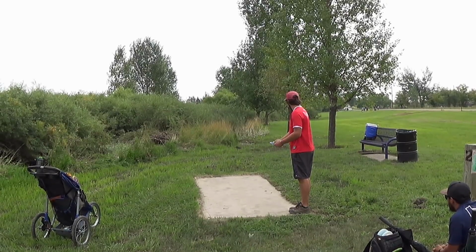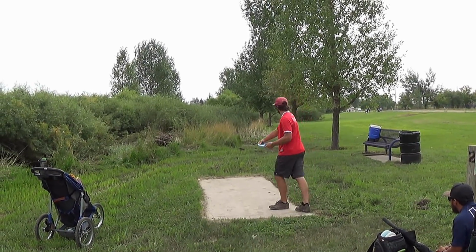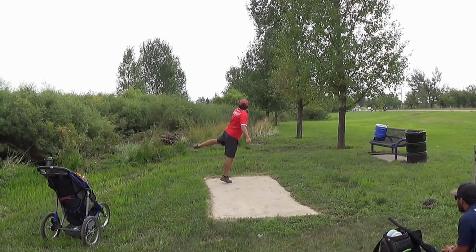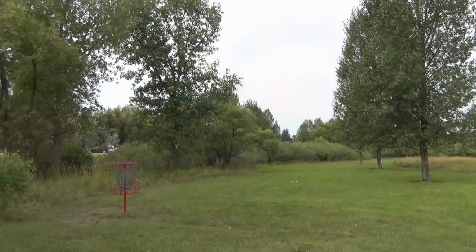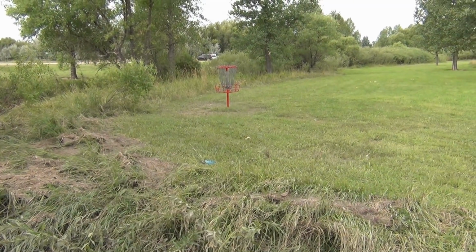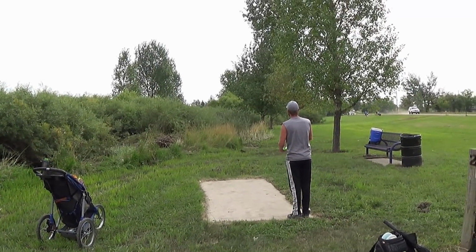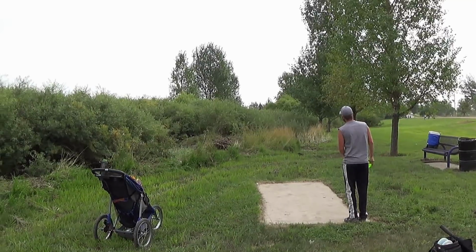Here I'm throwing a beat-up Sparkle MD3. It's a little flatter, and those sparkles kind of came out a little straighter than some of the other runs, so I'm just trying to get this turned over into that tailwind, about like that. Beautiful shot. That was a lot more of an ace run than I thought it was initially. Yeah, I knew it was all right out of my hand, but that looked better than I thought. That was a great shot.